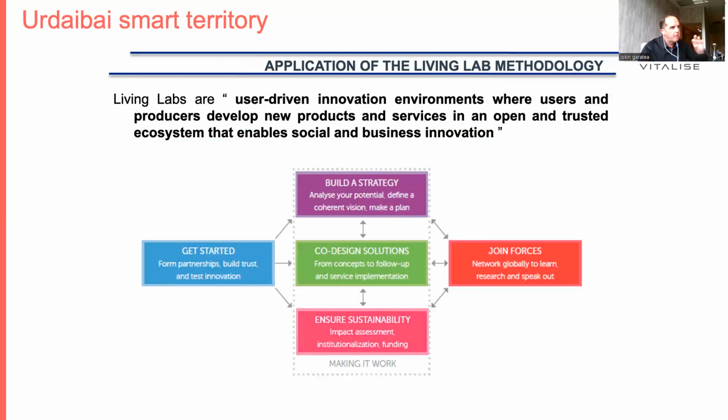So I will not go into this, but for both of them, we have applied the Living Lab methodology. We needed to start building a strategy. Of course, we know user-driven innovation, but we needed to build a strategy. We needed to get started. On paper everything was very nice, in a very nice area with very good possibilities. We needed to ensure sustainability, as Bea was commenting, not just getting money from public entities. Joining forces was very important: the citizens and users at the center, administrations, companies, research centers, and university. And in the center, of course, co-designing solutions that were of interest to the core of the citizens or users. Next one.